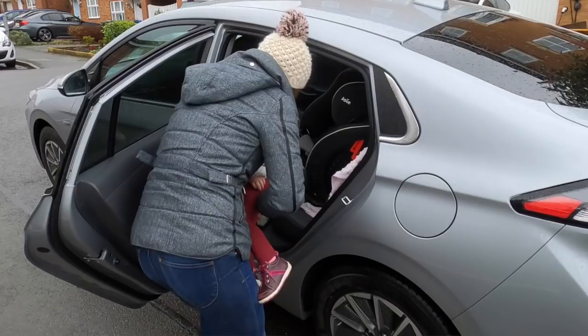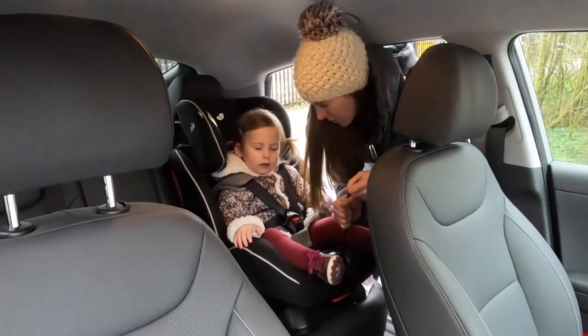Getting Florence in and out was okay. It's definitely better than the Tesla. Not as good as the MG, not as good as the Leaf. Yes, I got that. I was conscious of how bent over you were trying to get her in. What about when you put the car seat in itself? Pretty similar, really. You're having to bend much more than it would be nice to. Yes, but okay, not a big issue. As Florence is getting bigger, she pretty much gets herself in now. So, space in the back is pretty excellent.